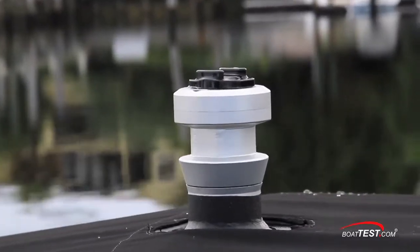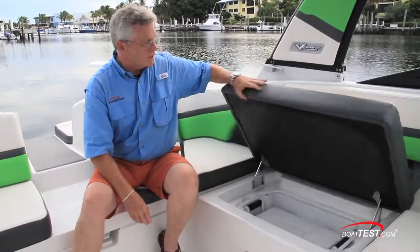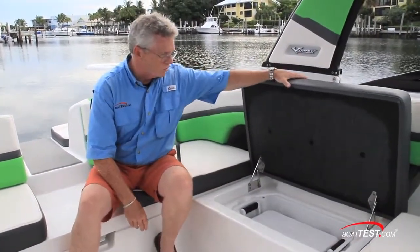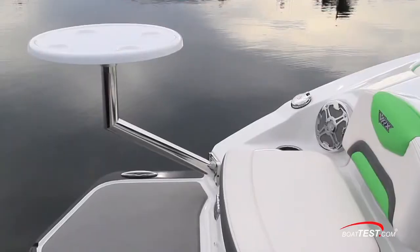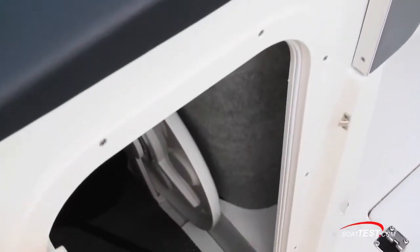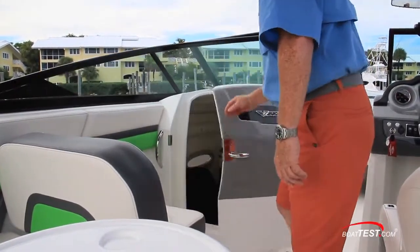And we have storage under the seats, but to the port hand side, this seat gets dedicated storage for a 25 quart cooler. The pedestal table has a base both in the cockpit and at the transom, and there's dedicated storage inside the helm console. The port console houses a porta potty.